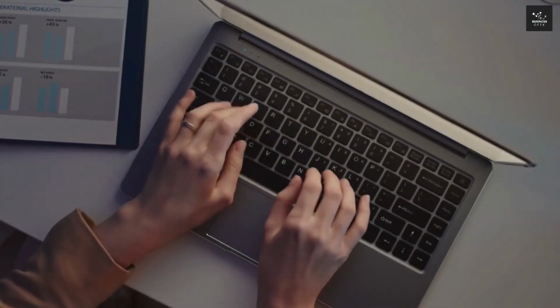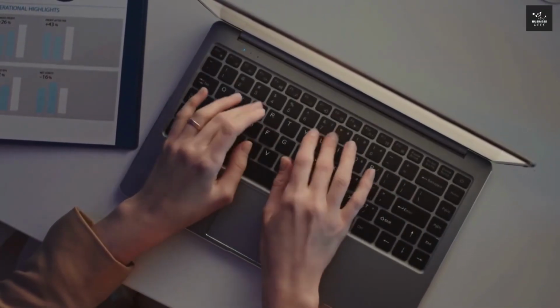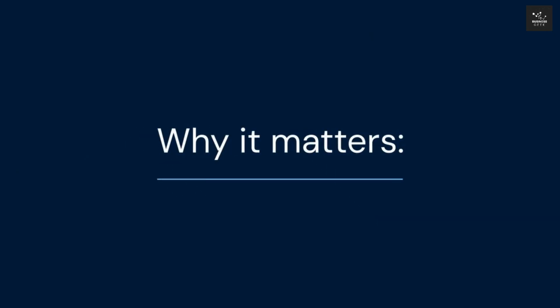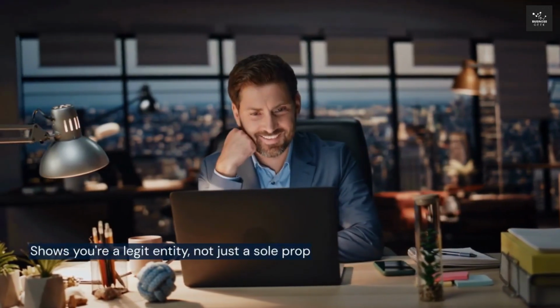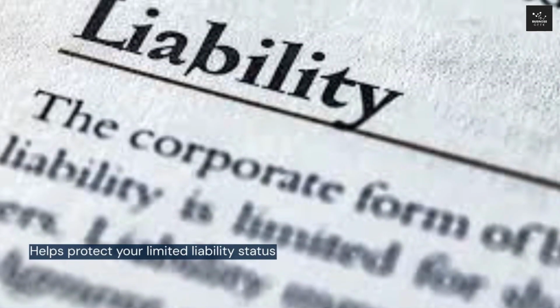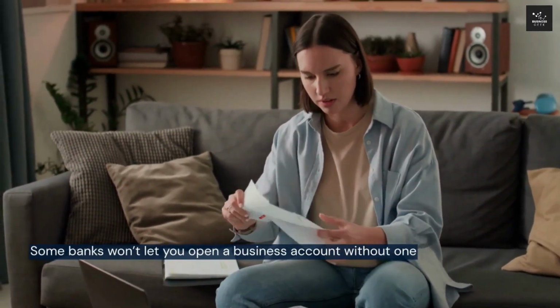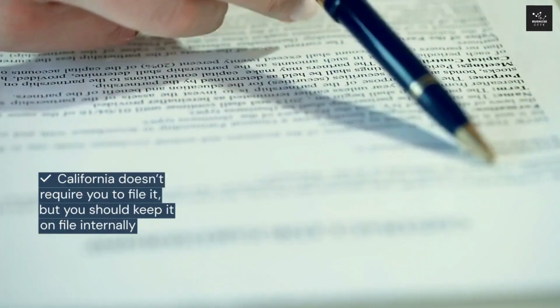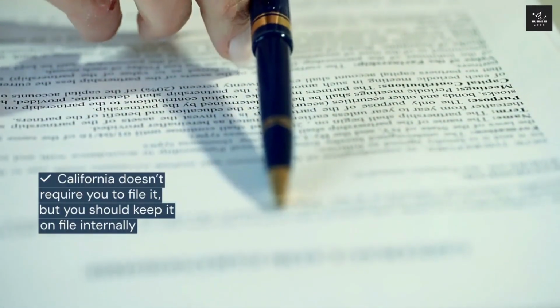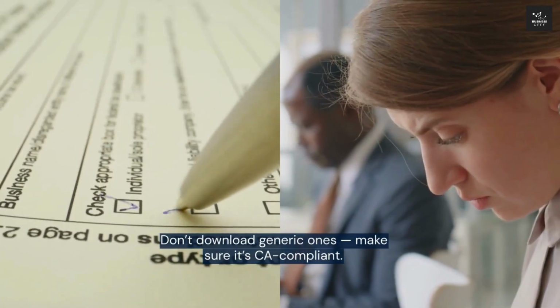Hack 3. Use a California-compliant operating agreement template. A lot of people skip this, but having a well-written operating agreement is not only smart, it's strongly recommended by the state for LLCs, even single-member ones. Why it matters: shows you're a legit entity, not just a sole proprietor. Helps protect your limited liability status. Some banks won't let you open a business account without one. California doesn't require you to file it, but you should keep it on file internally. Don't download generic ones. Make sure it's CA compliant.